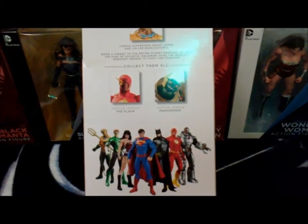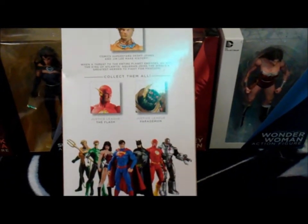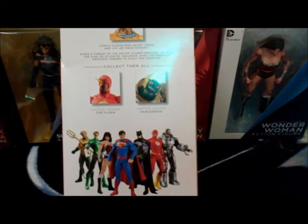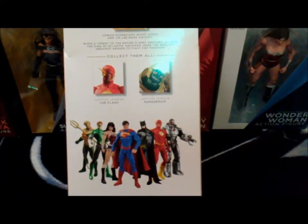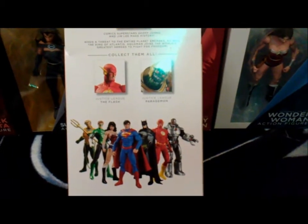And here's a look at the back of his box. He has a Parademon. Then you got Flash. Then you got the Justice League. That's a Justice League, what, 7 pack? You can actually buy that 7 pack that has all of them in it. I'm on the fence about whether I should buy the 7 pack or just buy them individually. I don't know. I'll figure it out one day.